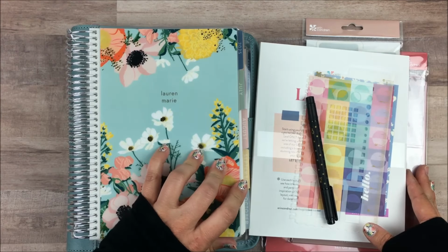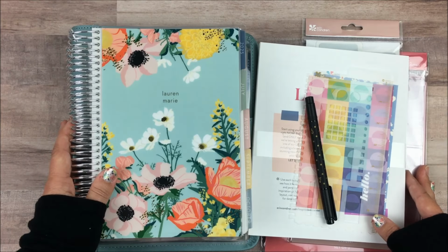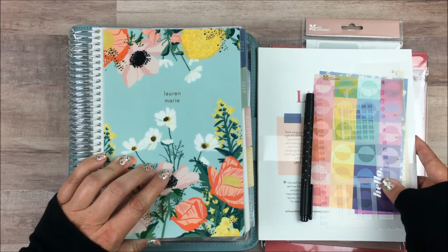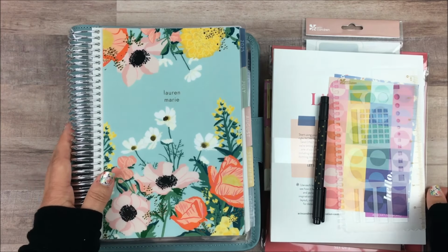Today I wanted to show you what I picked up during launch day for the new ERIN CONDREN Life Planners. The first thing that I got is the new Daily Duo, and this is the A5 size. I also picked up a bunch of the new accessories, and so I want to show you those as well. I'm really excited about some of these new things that they have released. I think they're going to be really awesome.